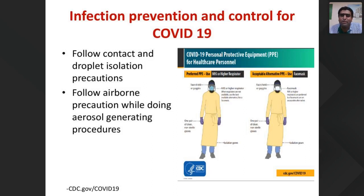As you all know, these bodysuits are seen everywhere in the news channels and reporters. Recently I also get to see salon owners wearing these kinds of PPE suits and doing their duties. But the major basics are to follow contact and droplet precautions, and airborne precautions are required when we are doing aerosol generating procedures, mainly in the ICU and the emergency department, such as intubation and suctioning. The PPE shown here is as per the CDC, consisting of a gown, a face shield, and a mask. If you are doing an aerosol generating procedure, it is an N95 mask. If you are not in the ICU or other such settings, it is a surgical mask with the face shield. That is what is recommended as PPE.